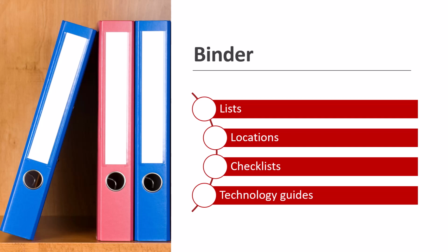The binder needs to include basic procedures. Begin with the job descriptions and interview different employees to determine their tasks. We will discuss what information is needed and how to collect it in depth in the next module. The binder should also include basic resources such as phone lists, locations, and planning checklists. These will vary by organization, but technology guides and other information that is essential to know about the company's systems should also be included.